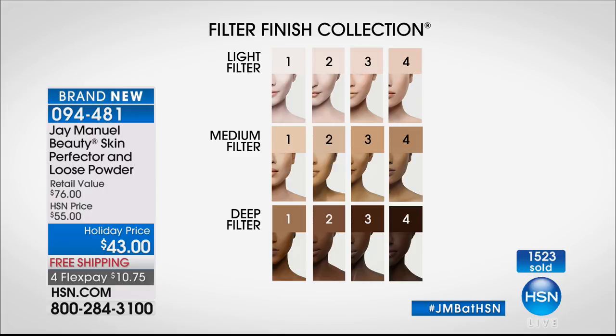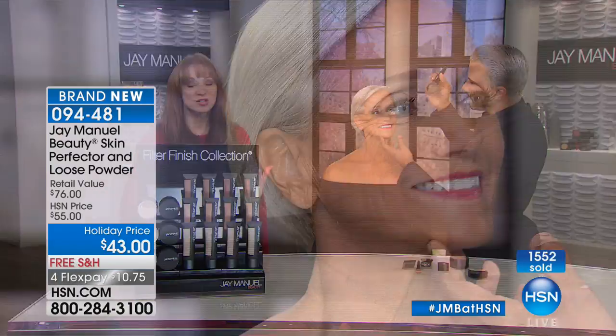If you've got light, fair porcelain skin, you burn, you don't tan, you're in that category. One is the lightest, four is the richest. Light two is for all my ginger girls, anyone with freckles. Medium, which is so many of you out there. As you get into medium three and four, that's that olive, Italian skin tone that tans. Four is around my skin tone. And then the deep filters, one through four, there's a shade for everyone. Generally, I like the medium two for myself. So again, it puts you in the driver's seat, it puts you in control.